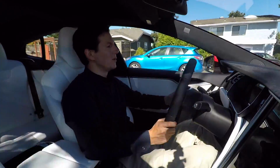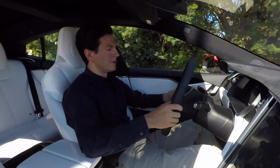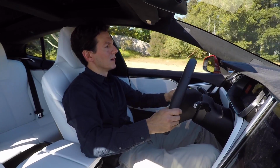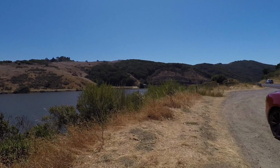There are some times where I wouldn't mind having like a volume knob or something, but a lot of those controls are on the steering wheel and things, so it just takes a little bit to get used to, just like any other car. So this particular model is the top of the line version of the Model S.